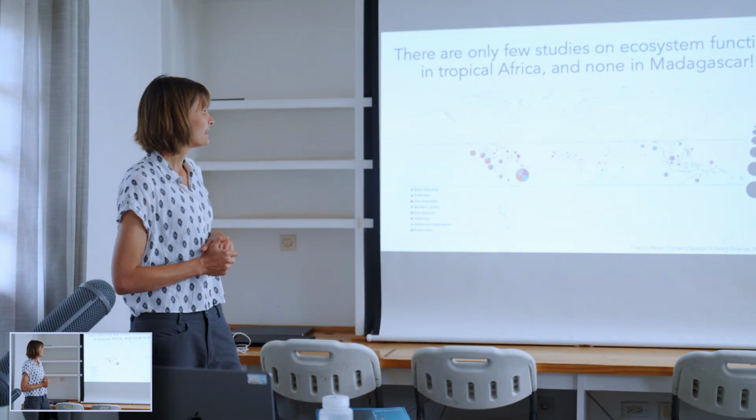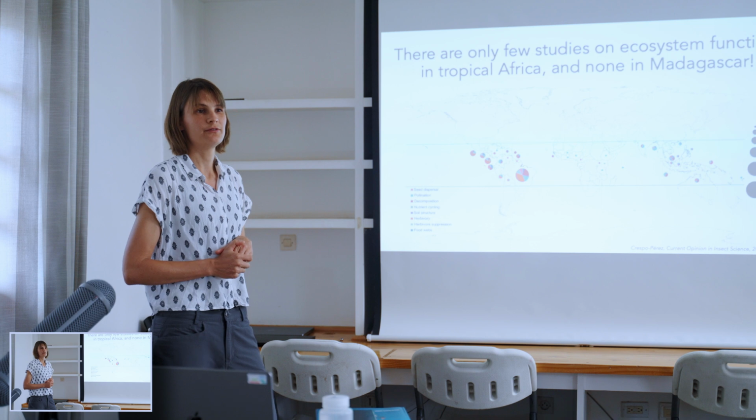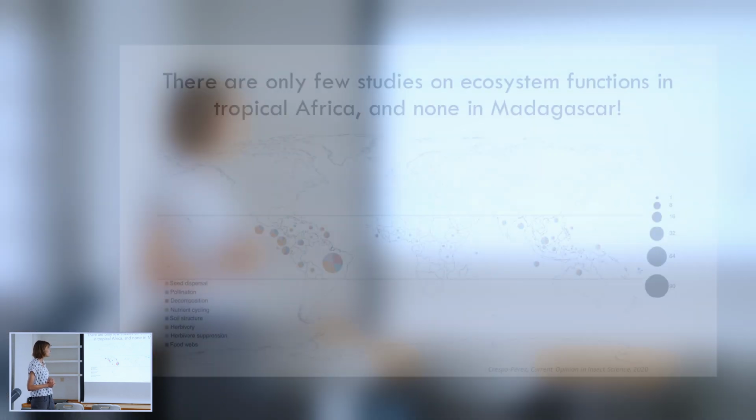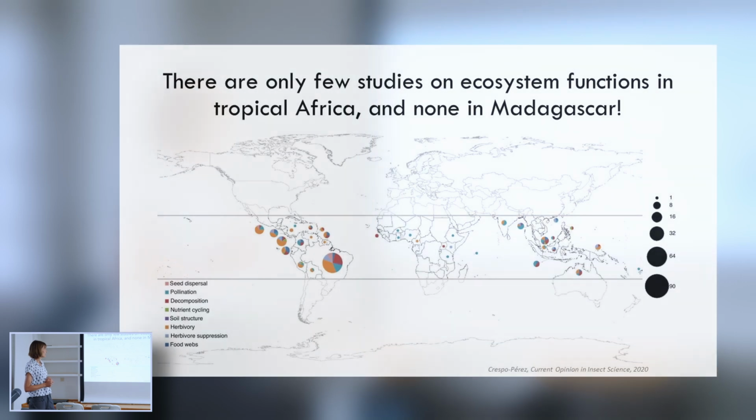So in this map you can see the studies that have been done so far on ecosystem functions in the tropics. And I would just like to point out the knowledge gap that we have here. So in the circles, the bigger the circle, the more studies are done. And the different colors represent the different ecosystem functions that were studied at those sites.